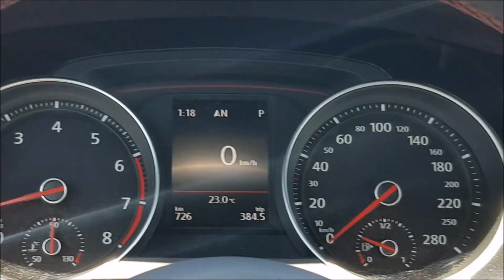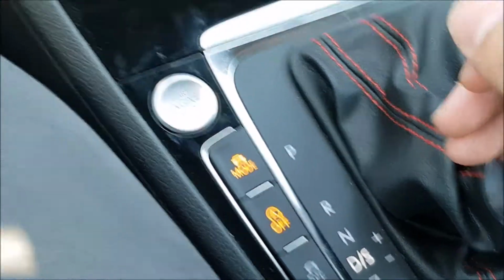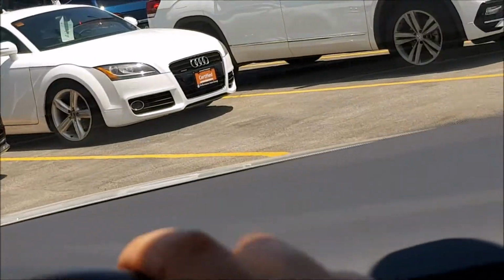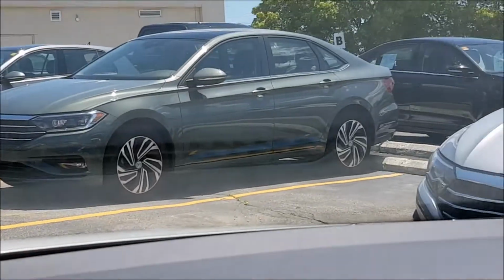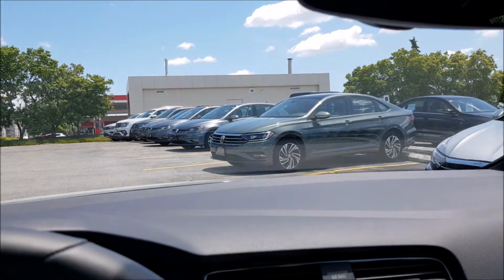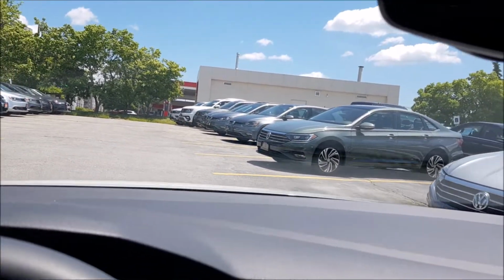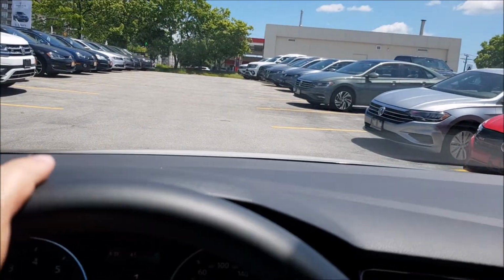Okay, so we're starting the Parking Pilot. Let's put the car on drive. You'd have to be on drive to activate the Parking Pilot, and basically find out which parking spot you want to park in. Let's say I want to use this parking spot right here. Now I have to be a little bit further away, so just let me back it up a little bit. Okay, perfect.